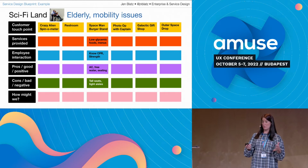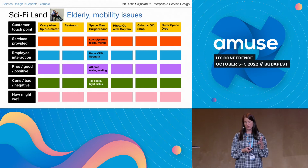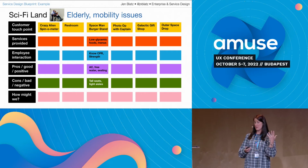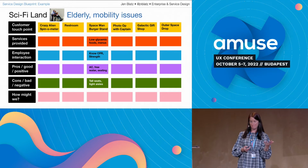So normally you would do this for all the attractions, but for the sake of time, we're only going to focus on one. And we're going to focus on the Spaceman Burger Stand, and that is a restaurant. And so that's the touch point. And again, our persona is an elderly person with mobility issues.